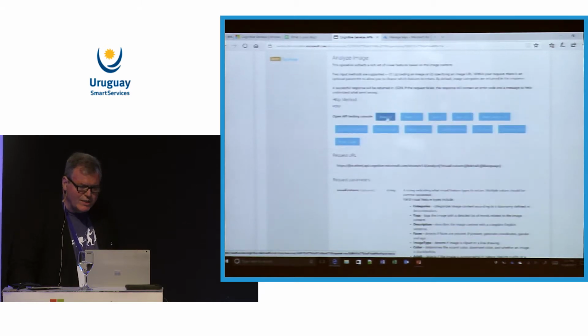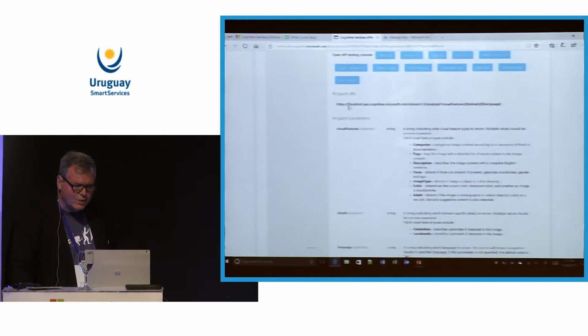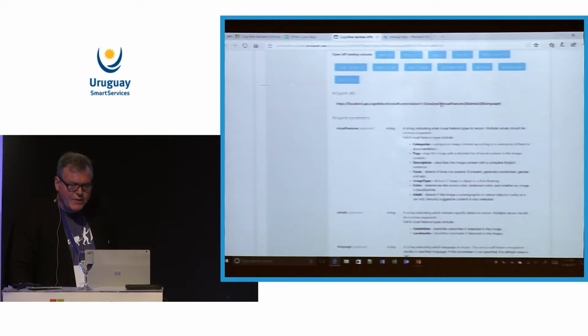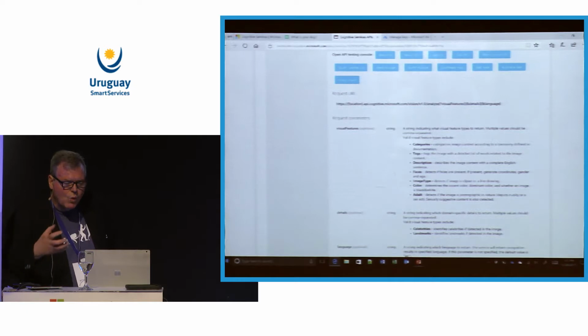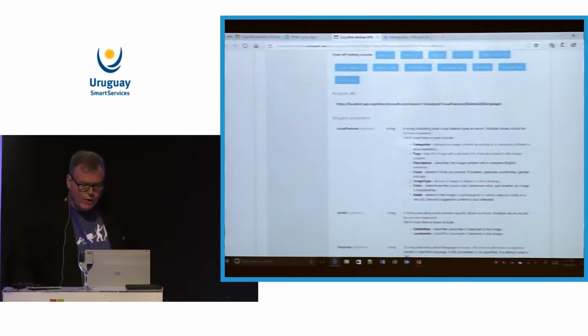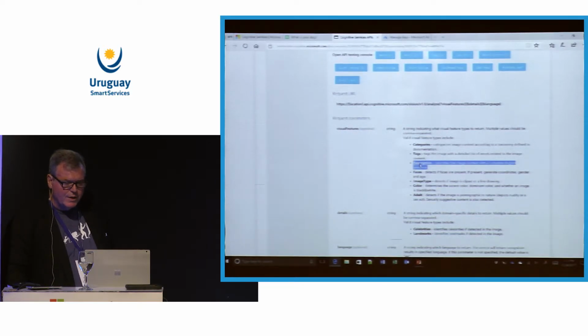Right here, West US is the one that I used. And so my URL will be https://westus.api... blah, blah, blah, et cetera, /analyze, and then these query string parameters right here. And they're explained down here. First one is visual features. That's a comma-delimited list of the information that I want this service to return. So if I want description, I'll say visual features equals description. If I want both the description and the faces information, I'll say visual features equals description, comma, faces, etc.